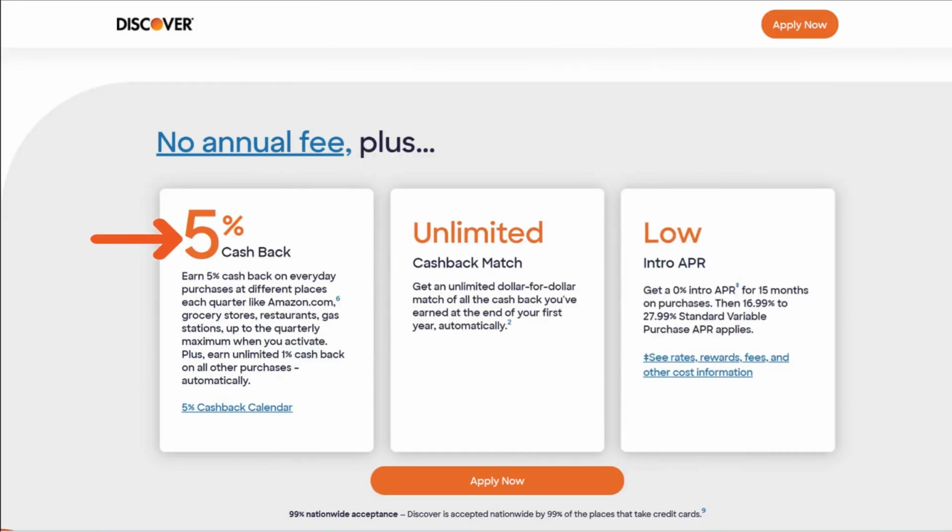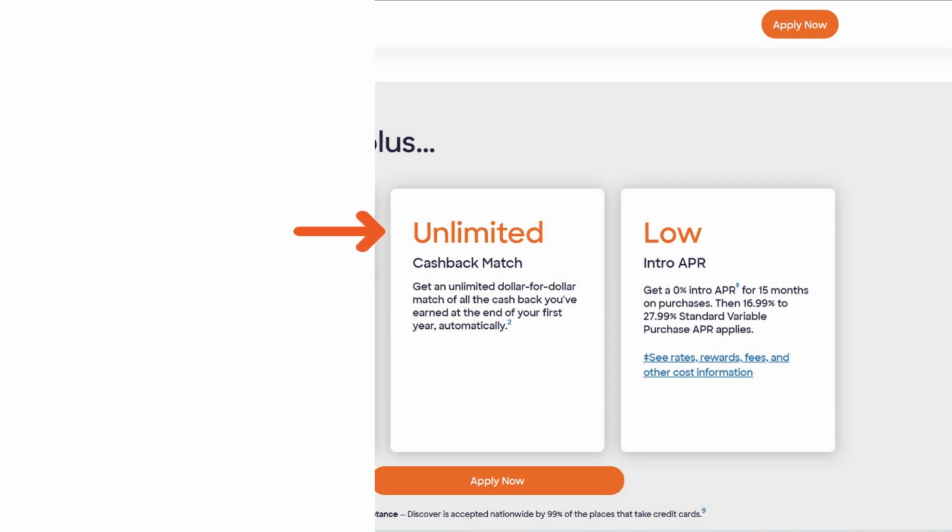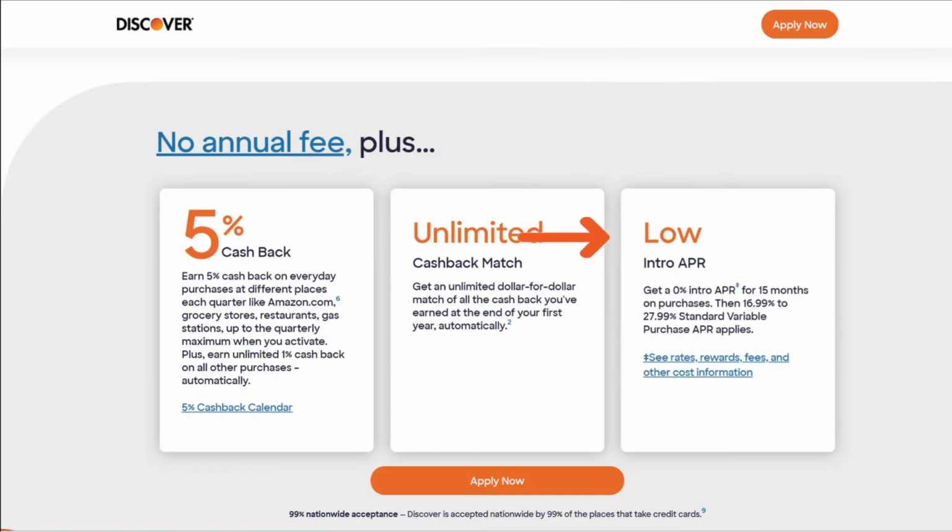So the Discover It Cashback Card has 5% back on everyday purchases. They can be used for Amazon, restaurants, gas stations. That is excellent. They also have unlimited cash back match. So your first year of having the card, any money that you spend on the card, you get an equal match back by Discover for that first year. Again, this is a great tool. I think I earned like close to $1,000 my first year with this card. And again, they have low intro APR, 15 months, you get 0% on your purchases.